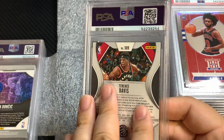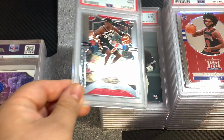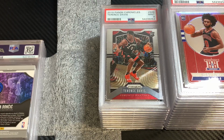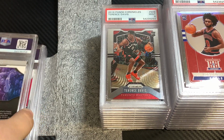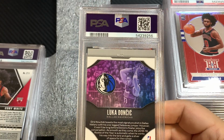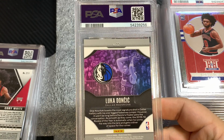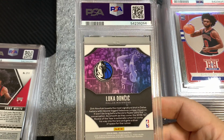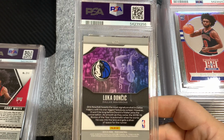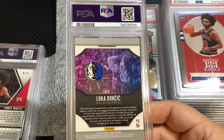Terrence Davis got a 9 on this Prism. So Terrence Davis, last year, he kind of hit a lot of highlights. You know, he was doing very well. And I think I had a lot of, you know, expectations of him. And I think he got into some trouble. I don't remember, but that PSA 9 there, I'm going to be lucky if I get 15, 20 bucks for it.